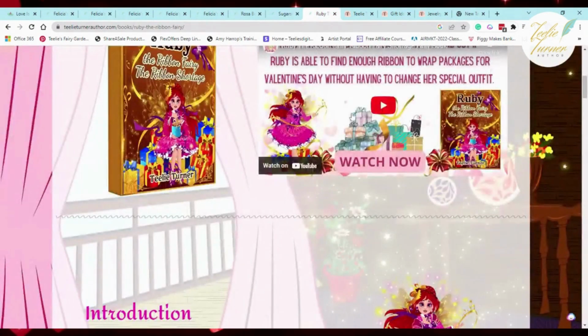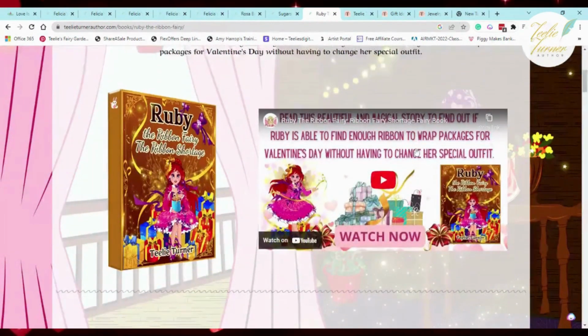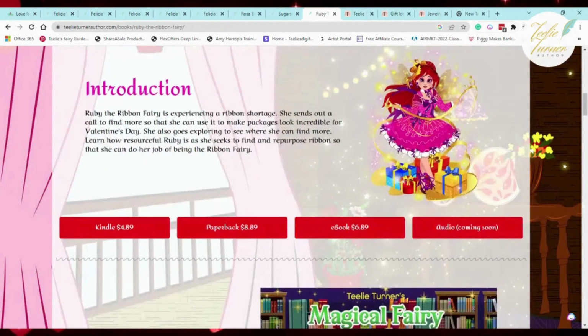Now there's another book that she has. It's called Ruby, the Ribbon Fairy. And this is absolutely precious. It's not really a Valentine's story. It could be year round, but I just love this story and wanted to show it to you.